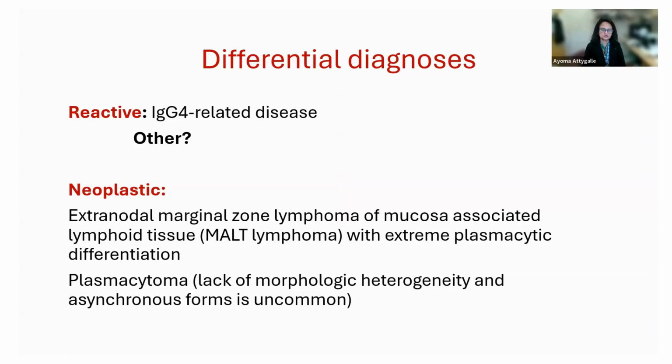So what about a plasmacytoma? Plasmacytoma is essentially a localized myeloma. Generally in plasmacytomas, it's not often that you get just mature plasma cells. You generally get morphological heterogeneity. You get mature plasma cells and you get the larger asynchronous forms, and that is something that you don't really see here. Also it's mass forming. This looks very different. This is just an interfollicular infiltrate with a plasma cell predominance.